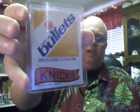The Bulls and the Pistons stickers. I need to pick up a few more of these. They had a few others. Had the ABA teams as well, which I didn't follow that much back then. 76ers and the Hawks. And then last but not least, the Capital Bullets and the Knicks.